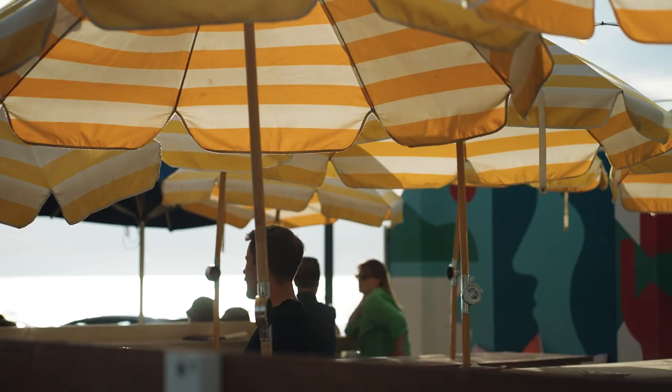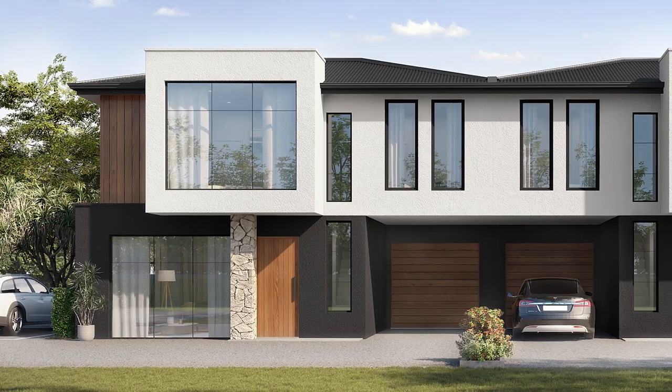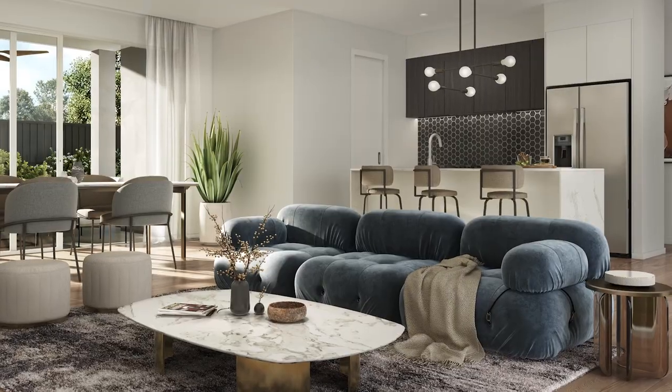One thing we wanted to do with these homes was go over and above what's required for the energy efficiency standards. We've done that with double glazing, thermal mass in the floor, and solar panels on every home.